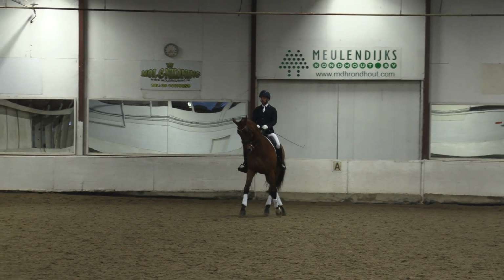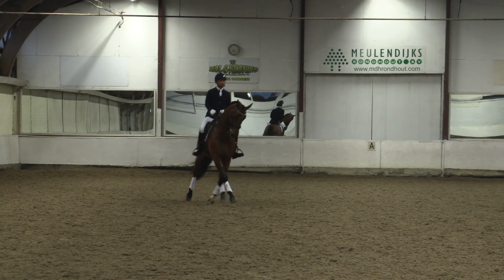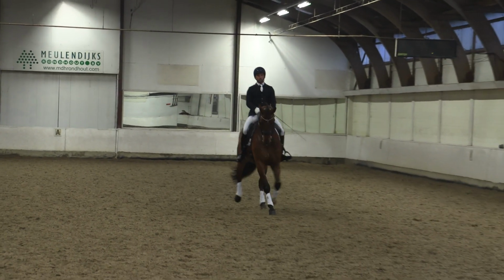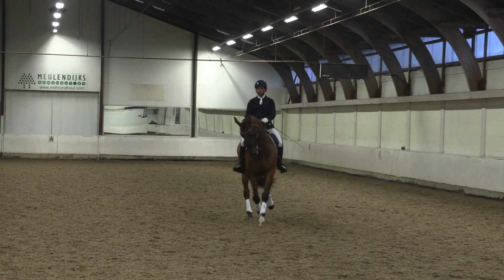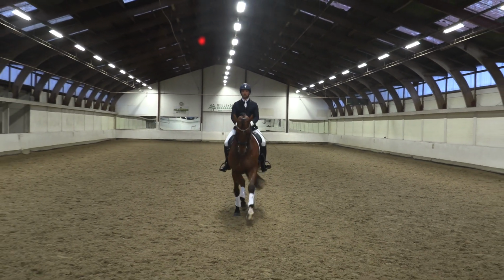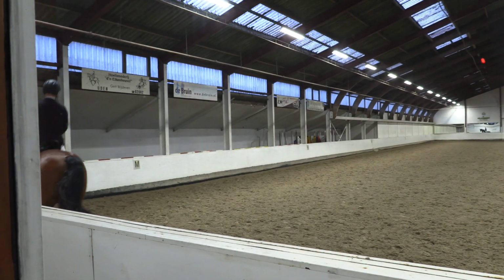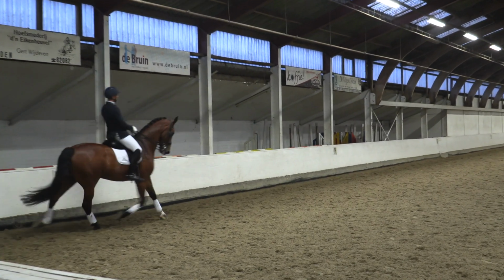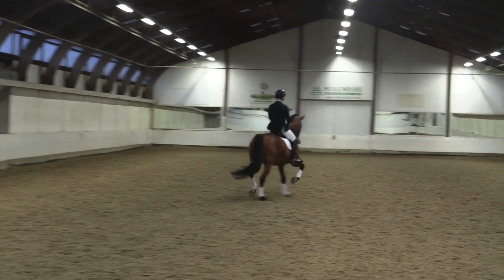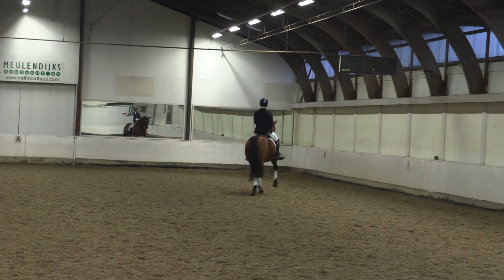I didn't do the zigzags really well today, I guess, because I lost him. So you can see he's getting a bit short in the neck, and I have some trouble with him going from right to left and left to right. So you get a 6.5. Now I have to do medium trot again. You can see here now it's better that the hind legs are more under the body. The front legs are also nice, and he has a nice attitude, so I still get a 7.5.